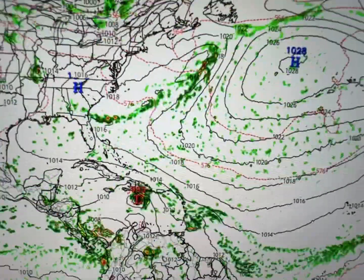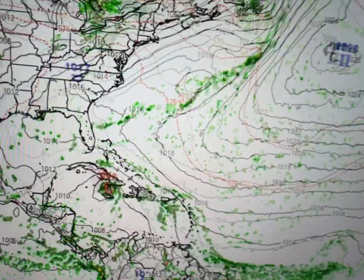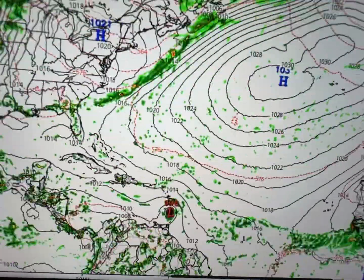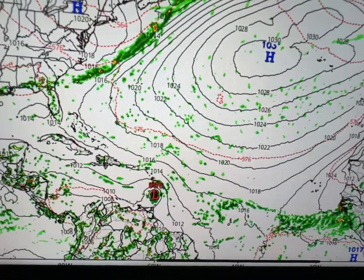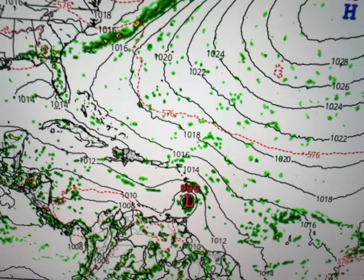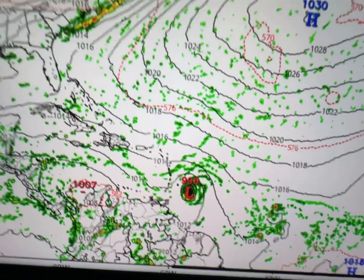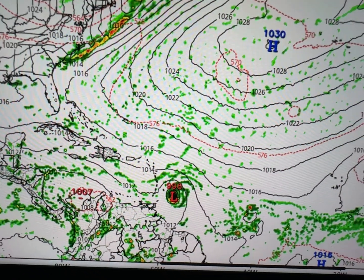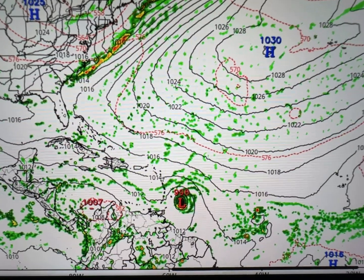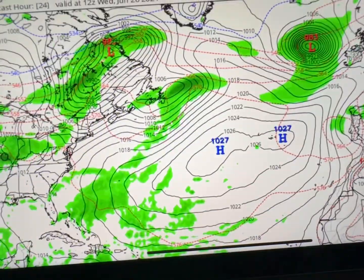But take this as a grain of salt, because after this enters the Caribbean, the environment might become a little more unfavorable. But also take this as a grain of salt, because the probability that this hits the Caribbean is very low, and that it even develops is still low. But we gotta keep monitoring it. The Canadian and the GFS have the same thing now.